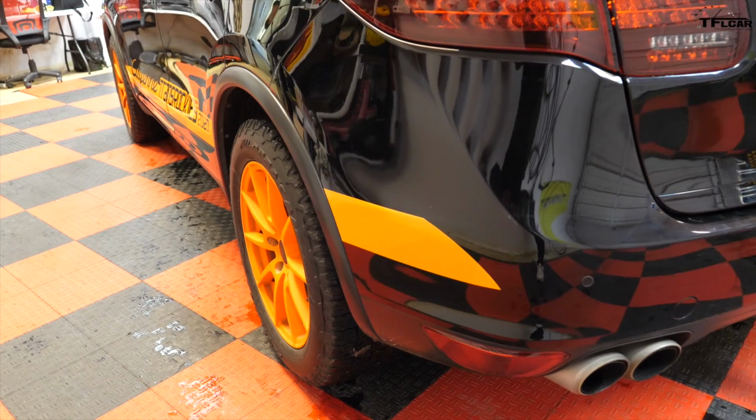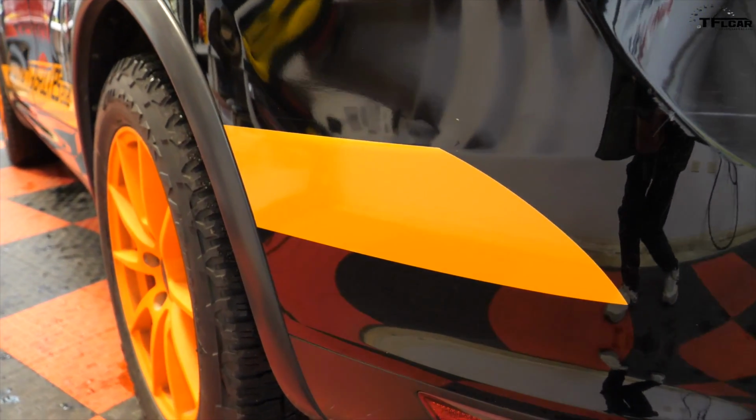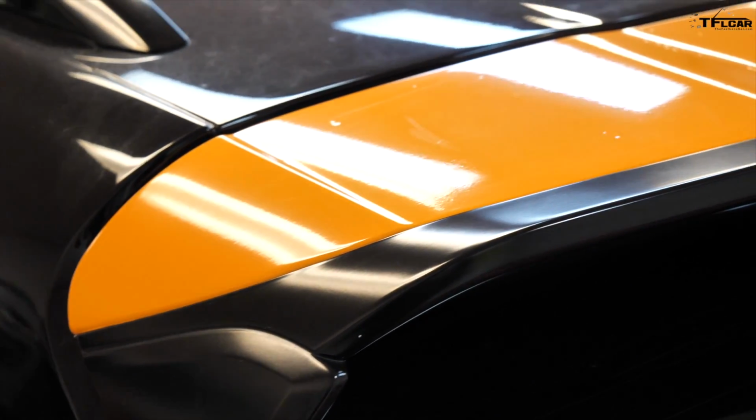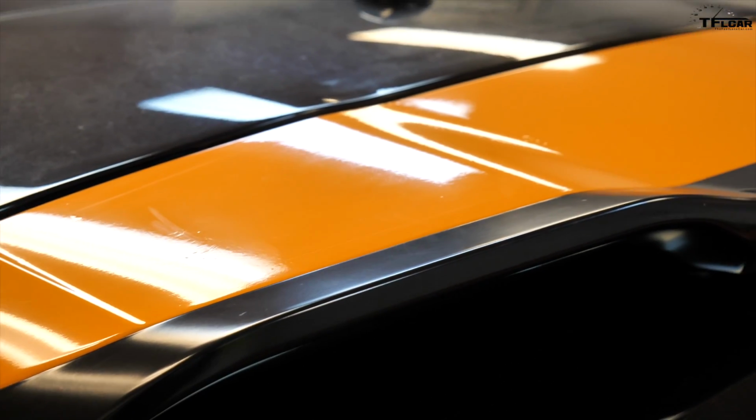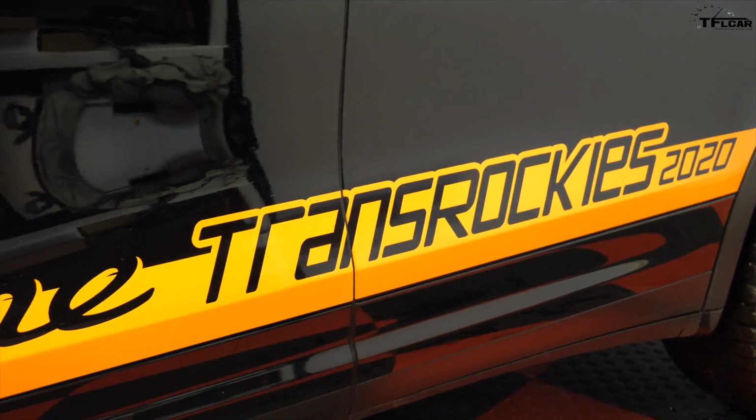Once again, that stripe continues along the rear bumper, but we also vinyl wrapped this top portion right here, this kind of little spoiler that hangs off the back of the Cayenne. This was orange on the original Trans-Siberia, and it is orange on our TFL Trans Rockies.